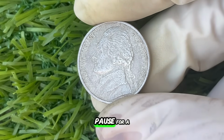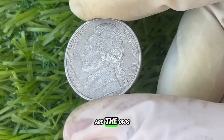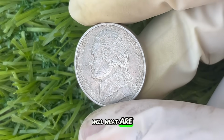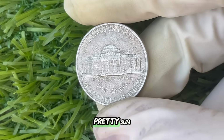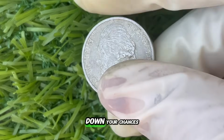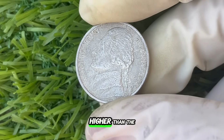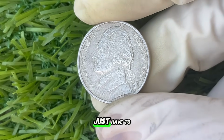And let's just pause for a second. If you're thinking, okay, but what are the odds? Well, what are the odds of finding a $100 bill on the sidewalk? Pretty slim. But if you walk down the sidewalk every day and actually look down, your chances are infinitely higher than the guy staring at his phone. The same is true here. You just have to look.